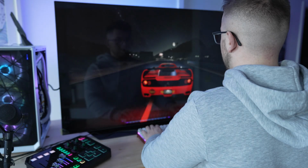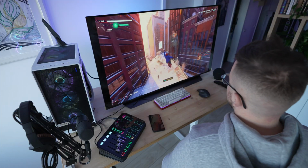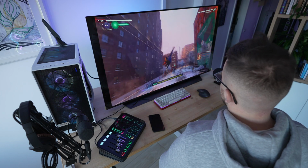Regarding gaming, playing games is quite fun and I like it, either using a keyboard and mouse on PC or a controller on my PS5. I move back a couple meters so I can appreciate the screen entirely.